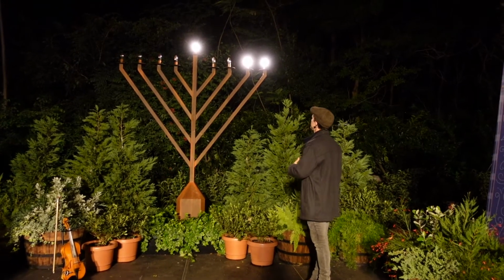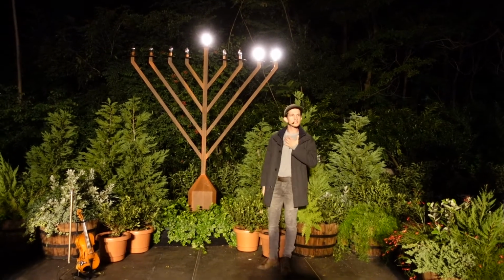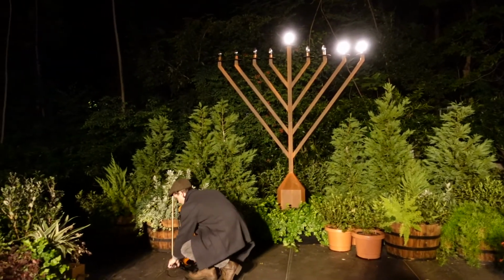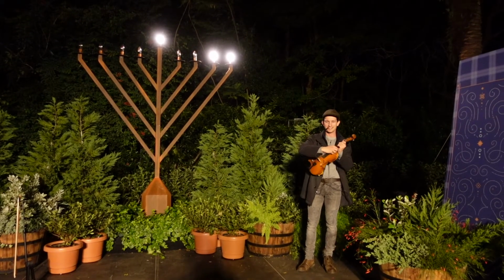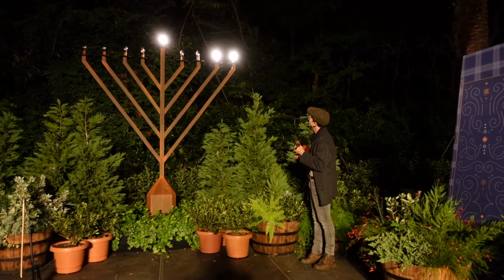The Shamash is the servant candle. It serves as a reminder for each of us to be a light, shining into a dark world. At sunset tomorrow, the 3rd night, we'll light the Shamash and the first 3 candles, and the 4th night, the Shamash and 4, and so on and so forth, until the 8th night, when all of the candles are lit and burning bright.